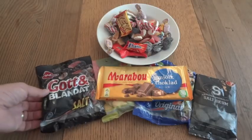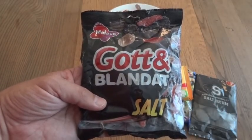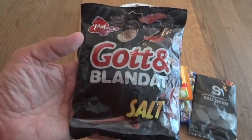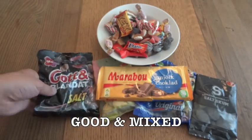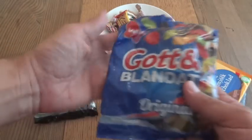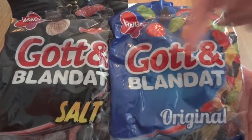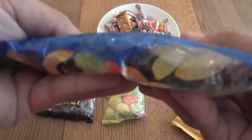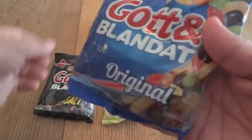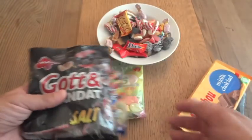All right, let's see. Can you guys read some of these things? Okay, Gott & Blandat. Yeah, Gott & Blandat, salt. It means good variety, something like that. And there's another one here. This is like the same thing, but instead of salt, it's original. I don't know how you'd say that in Swedish, but basically these are like licorice treats, licorice candies. And these are sweet ones, and these are salted ones. So we're gonna see what you guys think of these, okay?